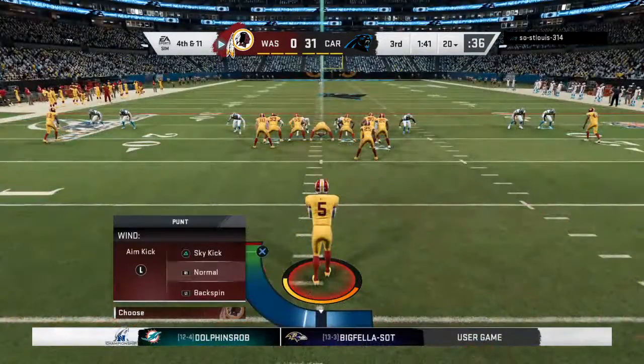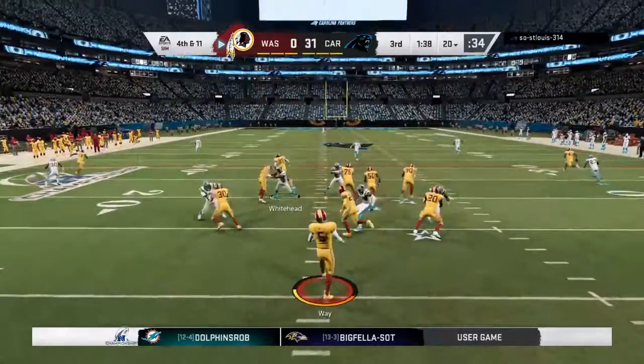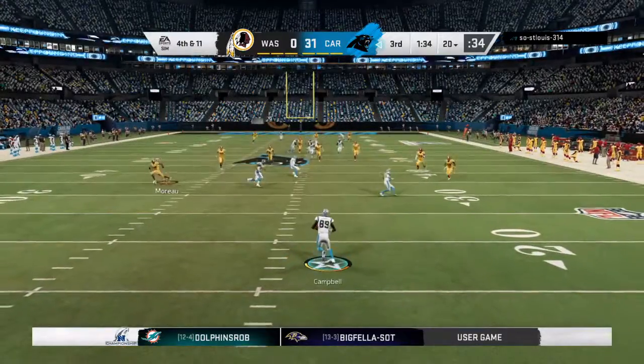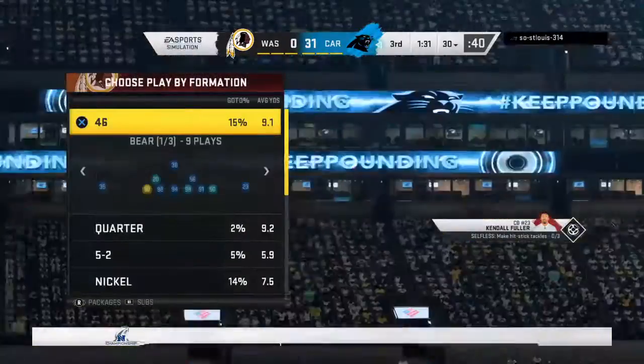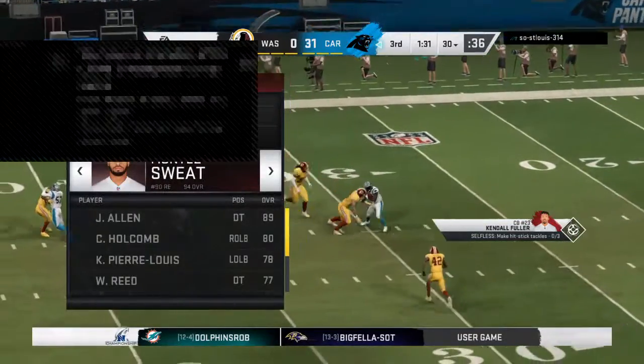Here's Tressway now. He's been one of their few bright spots so far. They'll look to set up his blockers. A big boot that time. 57 yards the official distance. And possession will switch hands, 1st and 10.